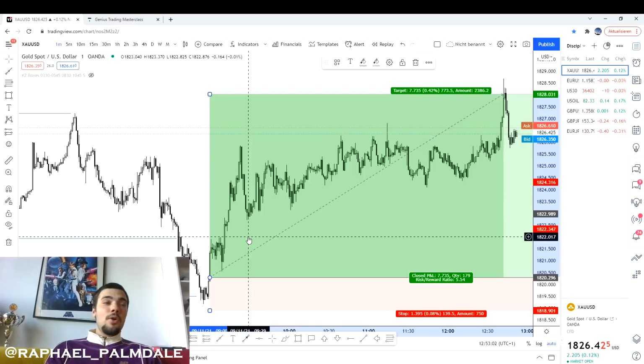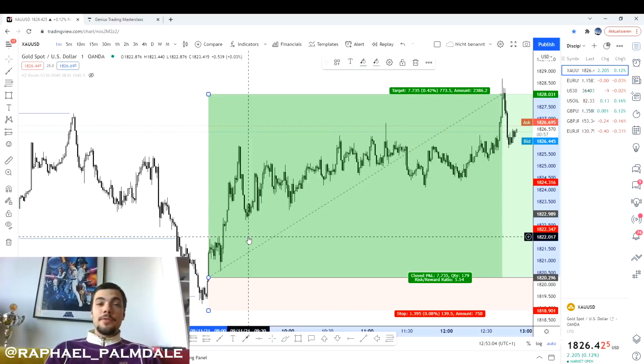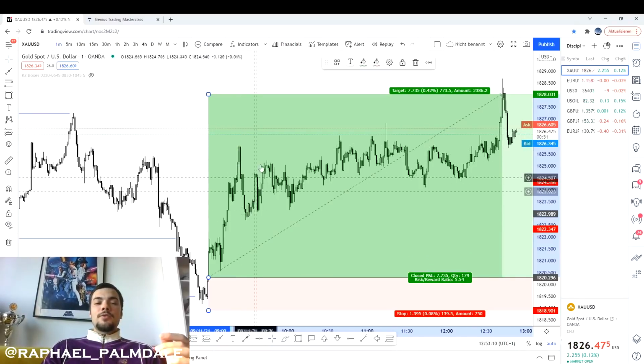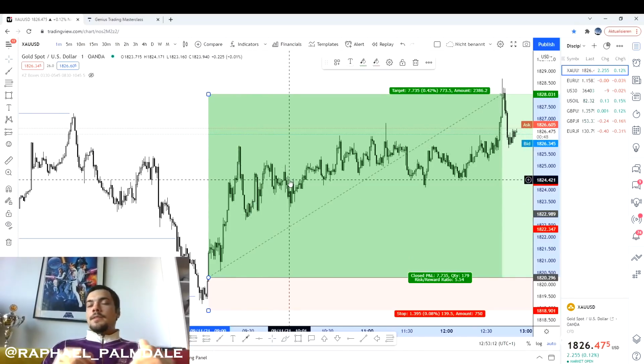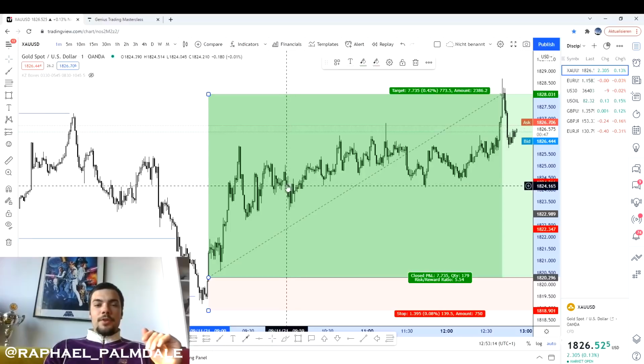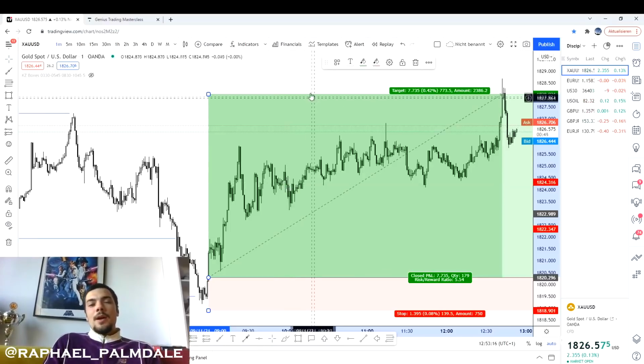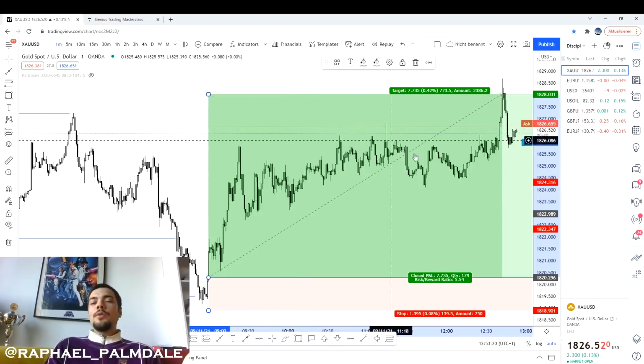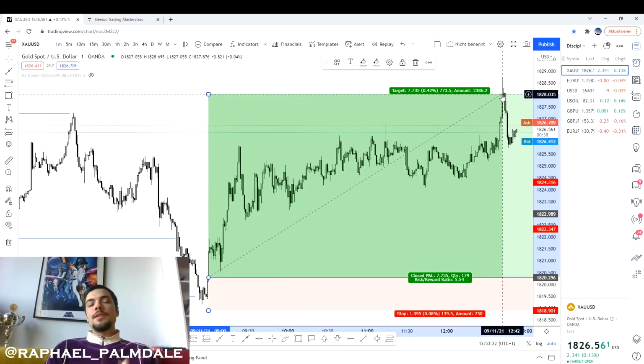I mean, I already banked more than 1% with 50% of my volume, and then I still had trades running. So I decided to close all of them with profit in here because it was just too slow. I really tried to let it run out until here. If I would have held it, as you can see, it would have been a great trade.